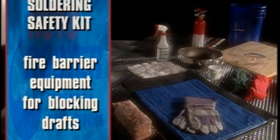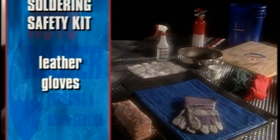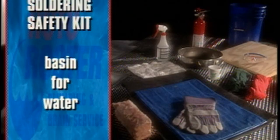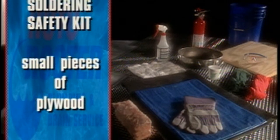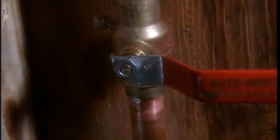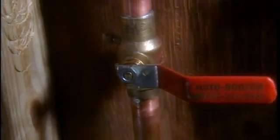Your kit should also contain leather gloves, a basin for water or a metallic cake pan to catch the hot solder drips or to place hot fittings in, a tarp for floor protection, and small pieces of plywood for placing under the tarp to keep hot fittings or solder from damaging the floors under the tarp. Never direct flame at any flammable material. It is absolutely vital that any and all materials that can be scorched, charred, melted, or burned be protected from the heat of the torch that you're using.